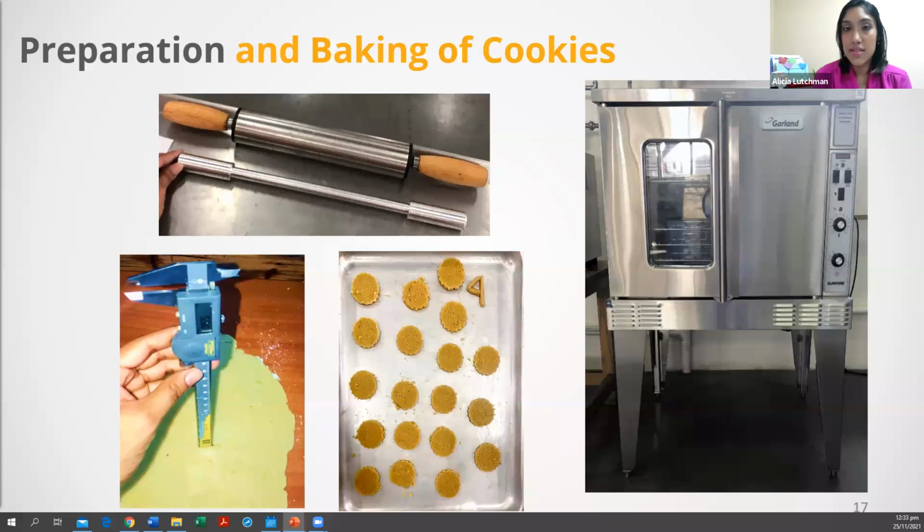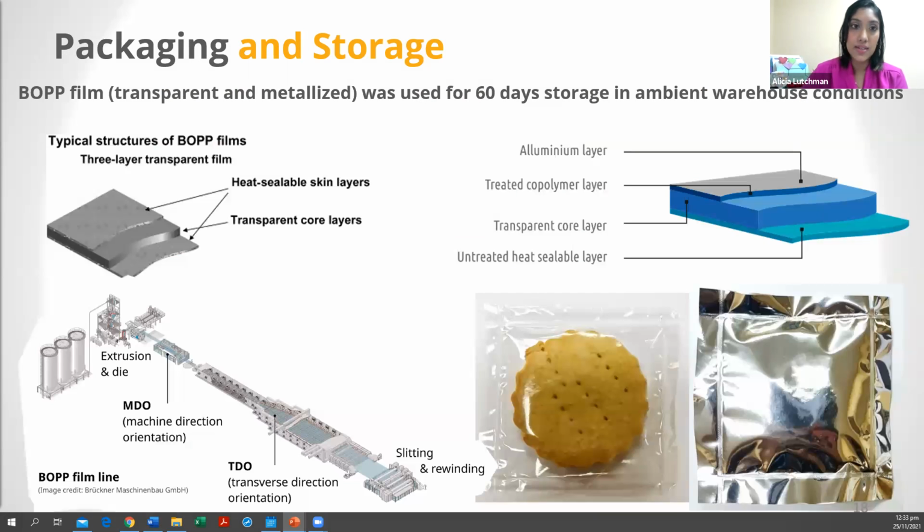So after the rolling out of the cookies, they were then cut and dockered. So dockering is the method where we apply holes to the cookies. And again, this does a number of things. It prevents blisters from forming, which means it allows a more even bake, and it allows all those steam and gases to escape from the cookie, so you don't have blistering and hard surfaces forming at the top. So the cookies were baked for a total of 4 minutes at 375 degrees. Next, the cookies were cooled and then packaged and stored.